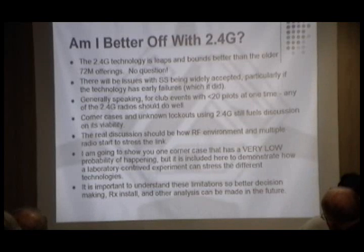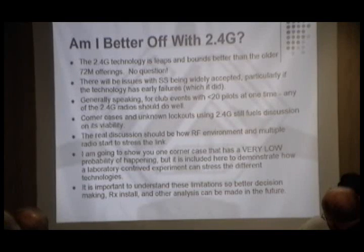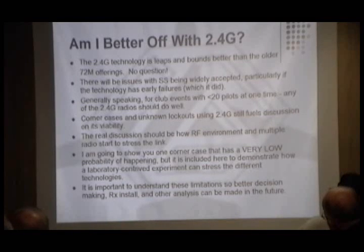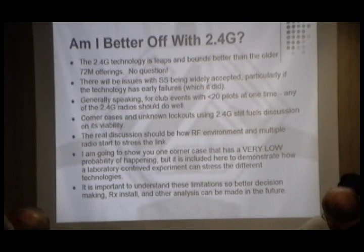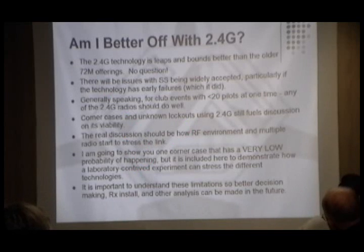But if you have a club event and you got less than 20 pilots, even up to 40, none of these radios are going to give you a problem. Anybody that says, "Oh, I had a lockout, it was due to this stupid radio or whatever," there's going to be a different reason for it. And that fuels these corner cases and unknown lockouts that people blame on all kinds of different things. The real discussion should be how your RF environment and multiple radios start to stress the link.